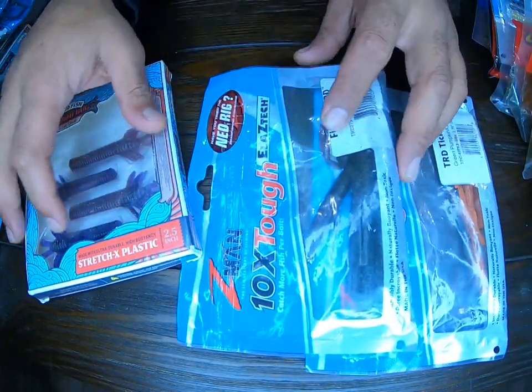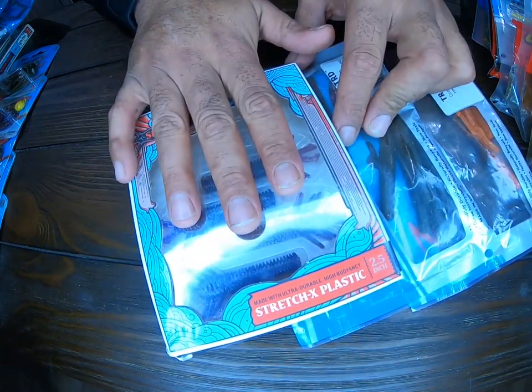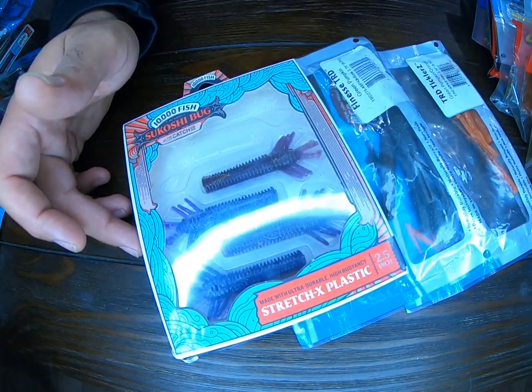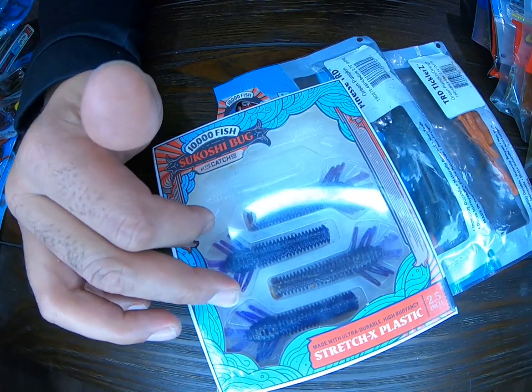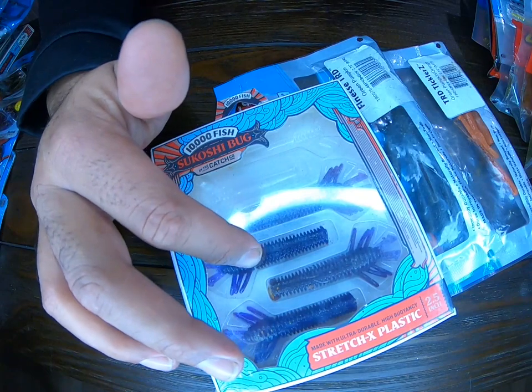Then for those fans of super finesse, we have the Ned Rig. This bad boy right here came in a mystery tackle box, and they call it the Sakushi Bug. I used a couple of them. They weren't bad, especially with the little appendages here, which have pretty nice action on the bottom. I love the color, that purplish hue to it.